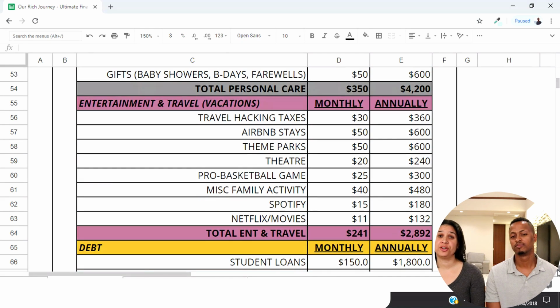Our next section is entertainment and travel. When you think of travel, if you're looking to go somewhere pretty far, you're automatically going to think of airfare.